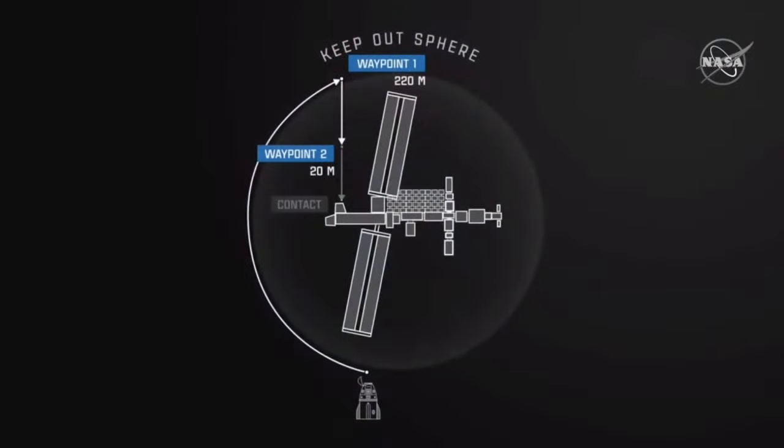And again, as everything continues to look good on Dragon Freedom, thrusters performing nominally, we've got all the navigational tools that we need for final approach. We'll be able to move in from waypoint one down to waypoint number two, just 20 meters away from station. And then we will stop at waypoint two, and the teams will do a final check-in, and they'll give the go for final approach.